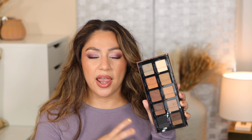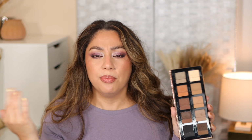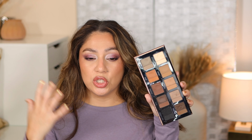They do blend beautifully on the eyes and also on the skin, so I do give that to this palette. The blendability is definitely there. The quality is definitely there. But when it comes to the color story, and what it's supposed to be for, which is the eyes, the face, your eyebrows, your lips, I just don't see it working out. This is definitely not a palette that I'm going to be reaching for, especially to do my brows.